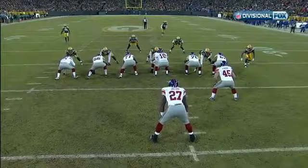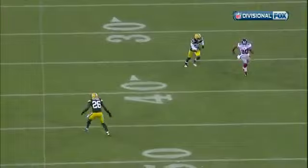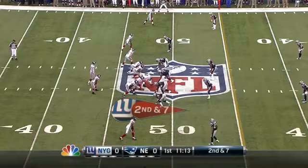Right, he works all the way back to Victor Cruz. If Eli Manning has time in the pocket like he just had, he will get to every receiver on the route. He is excellent at being able to go through his progression, and what a throw he made on that play.